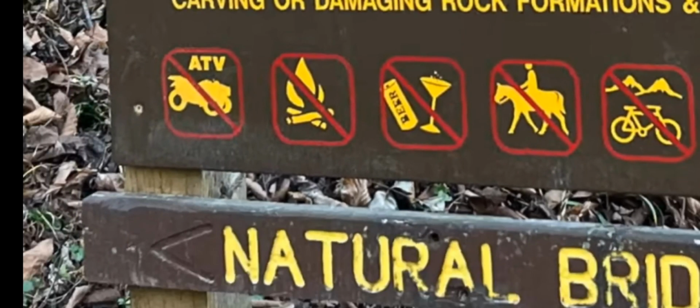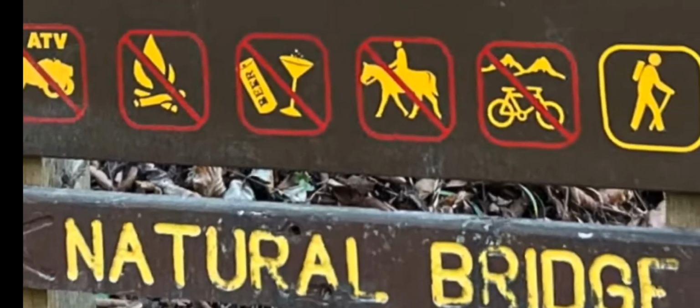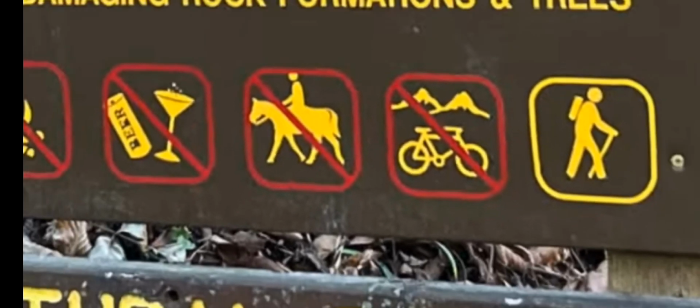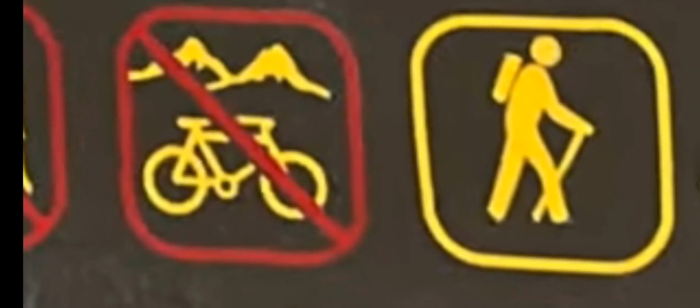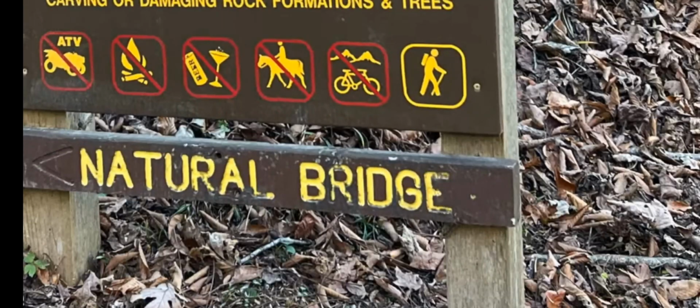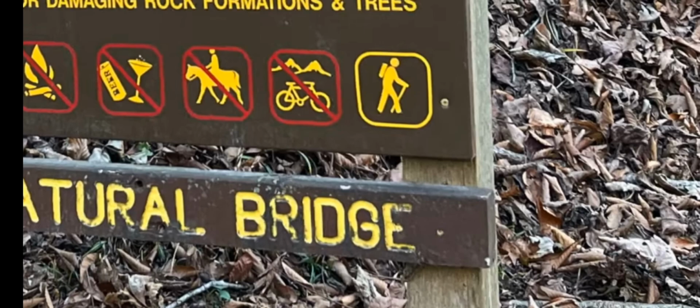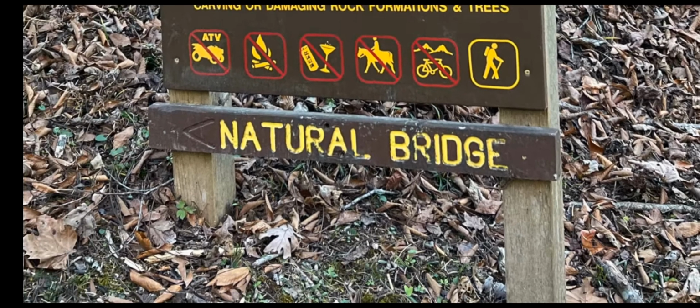And you can't do anything here. No ATVing, no smoking pot, no drinking beer, no martinis. No riding horseback, no mules, no donkeys, no jackasses. But a jackwagon is sure enough able to walk up these melted buildings if he pays. And they have a natural bridge here. No biking even. No biking. In the melted buildings. Give me a break. And natural bridge, nothing. Natural bridge, that doesn't happen.